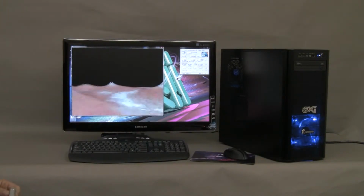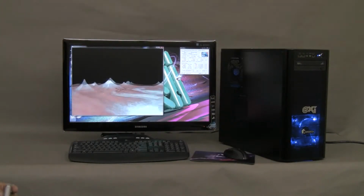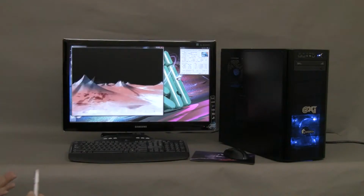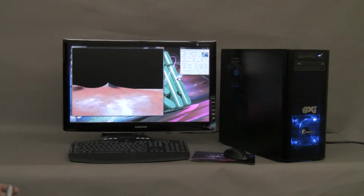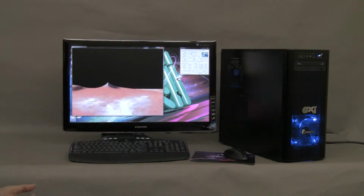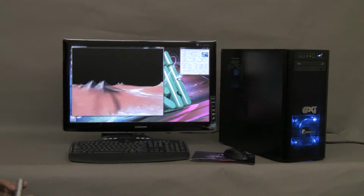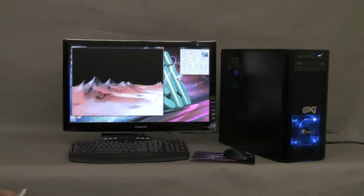We are running in the background here a SpecViewperf benchmark that is comprehensive of test and benchmark scoring for CAD applications like 3D Studio Max, SolidWorks, Pro-E, CATIA, AutoCAD, and so forth. And as you can see, the unit is quite powerful and is going through that pretty fast.